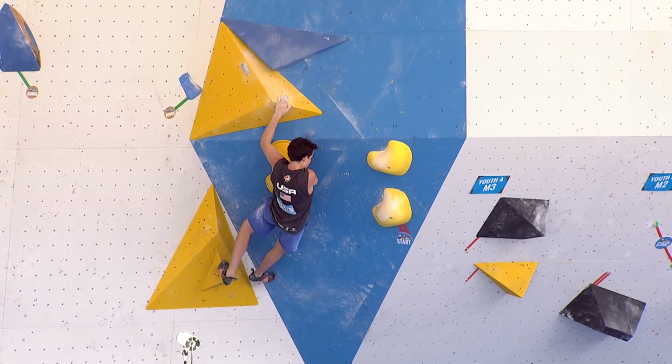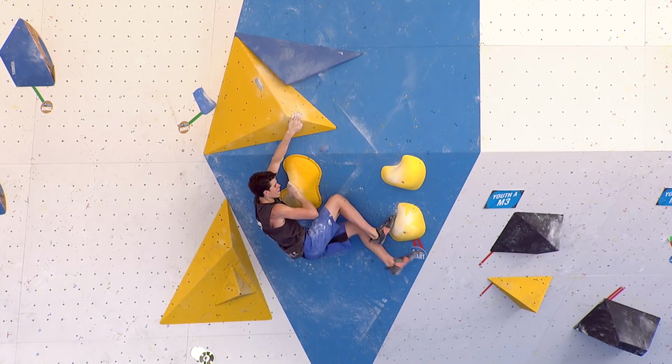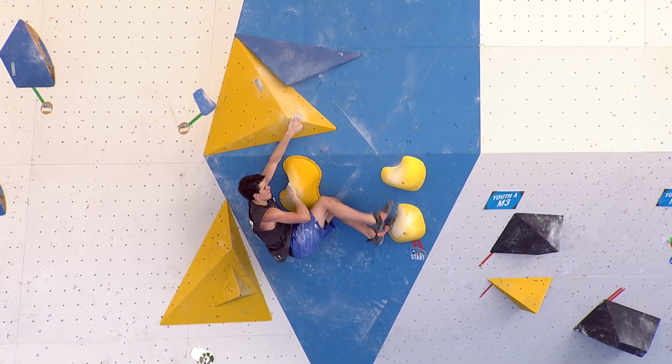His Hector on the very powerful, no, it's not Hector, sorry, wrong graphic. Xander Waller on the very powerful number 3.